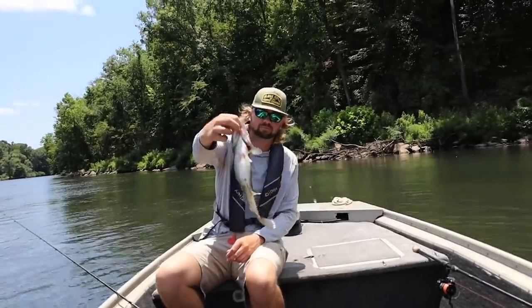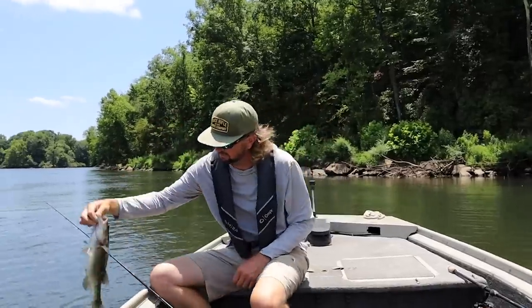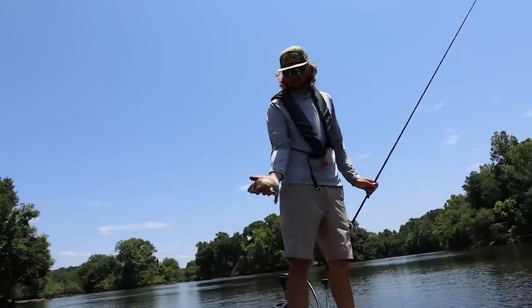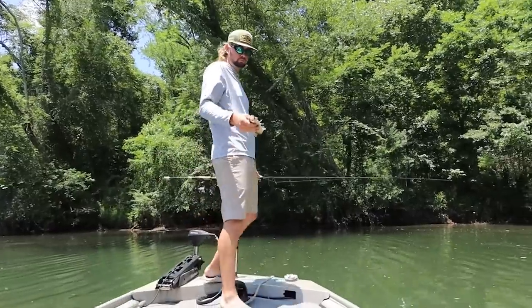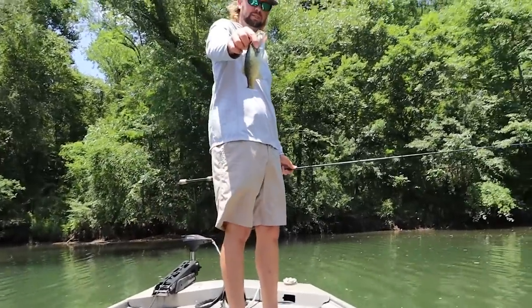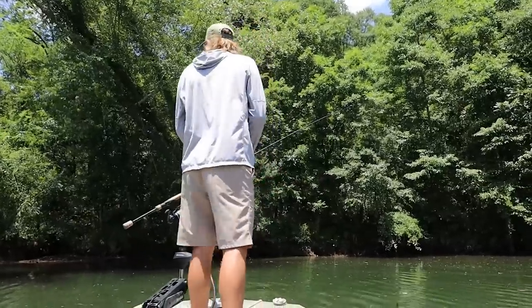Got him. Pretty little. That's a shoal bass? Yep. That's pretty. Yep, he's beautiful. Fat. He got one. Yeah, he got one. Little shoal bass. Little baby one. Catching a lot of micros today. Haven't caught any good ones.